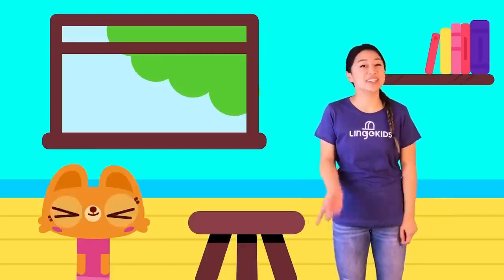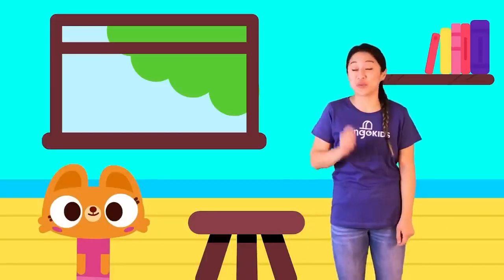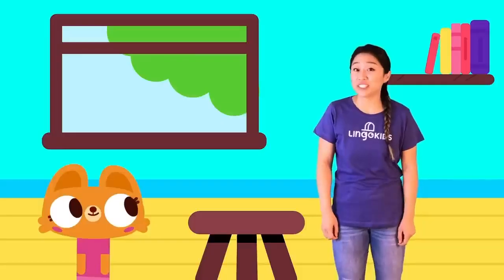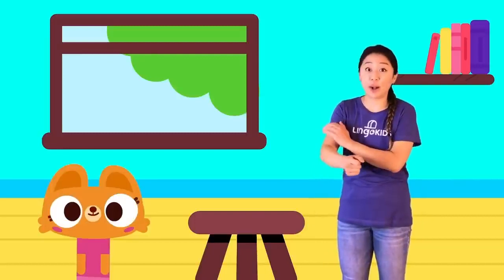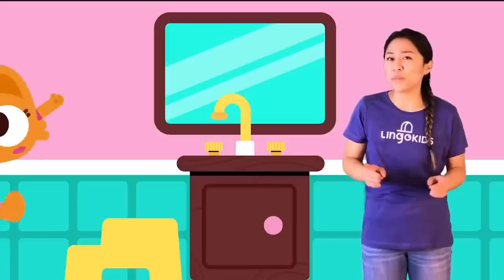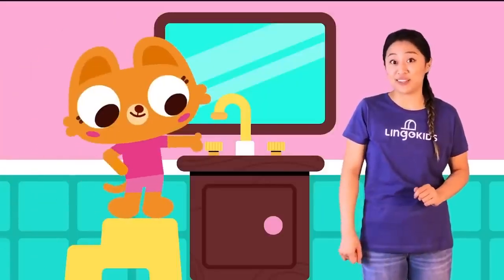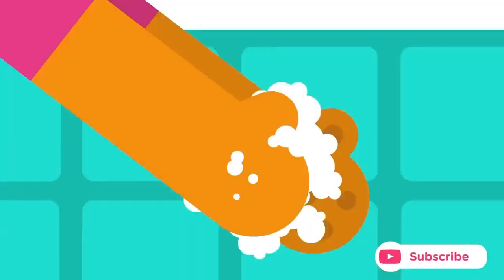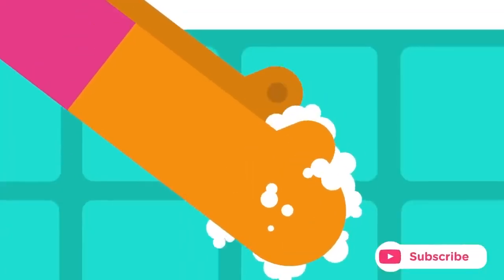Use a tissue to cover your nose and mouth when you sneeze. Like this. If you don't have a tissue, sneeze into your upper arm. That way you catch the sneeze and all its germs. Remember to wash your hands after you sneeze. And your upper arm if you sneeze there, to clean off any germs.